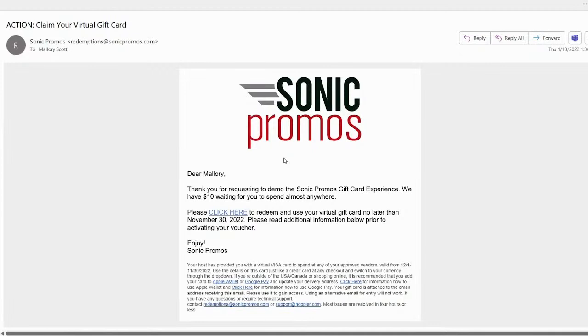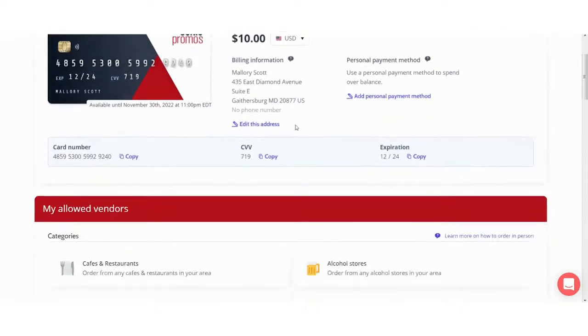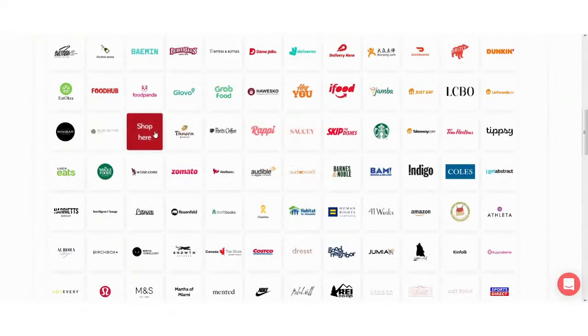All users eligible for the program receive a custom email with a link to the platform. They will have to create an account if they haven't used it before. Once users have logged in, they'll be presented with a digital credit card showing the value of the card. Users can then see what retailers the funds can be spent on. For international recipients, these retailers will be tailored to the location of your recipient.